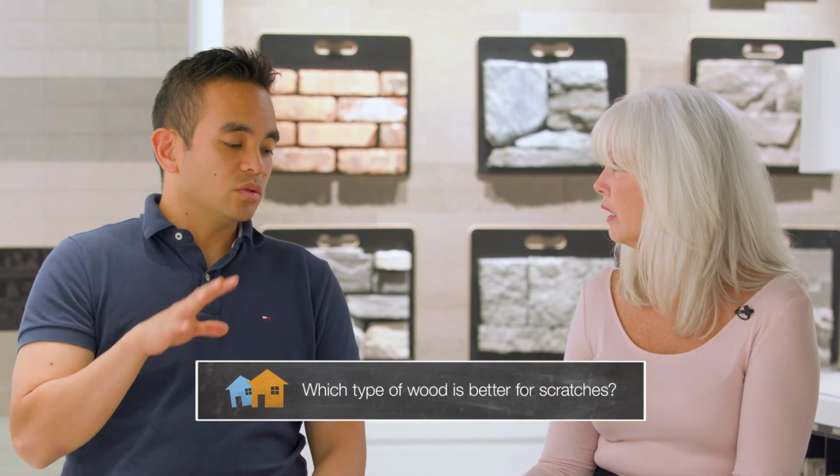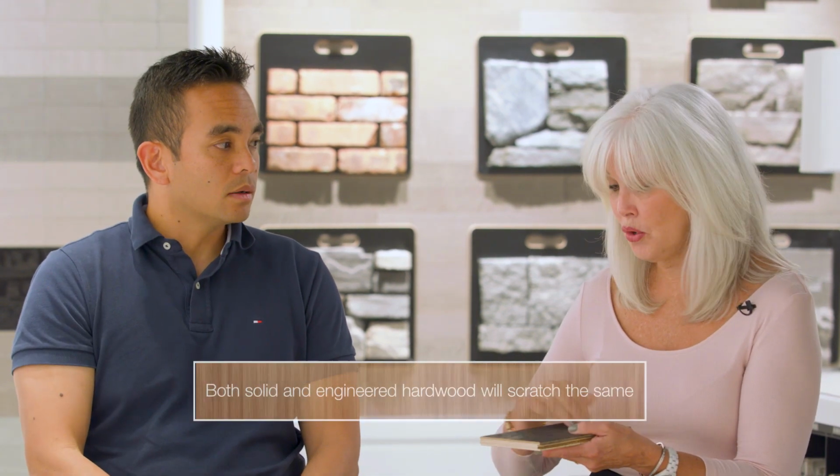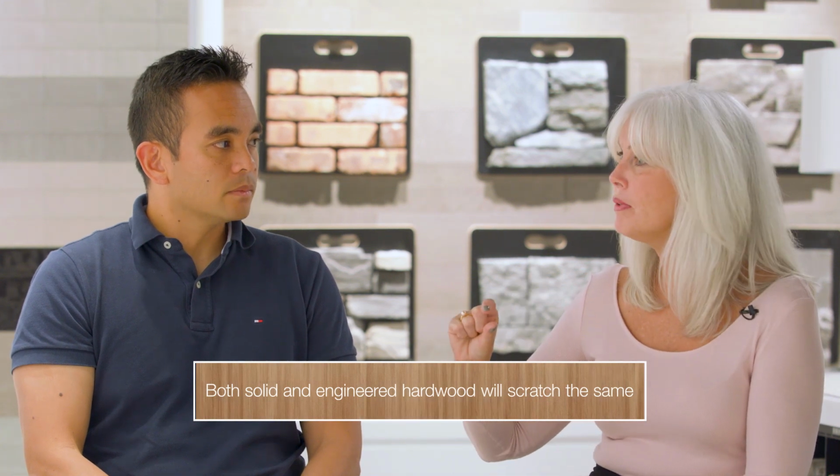So say for scratches, is engineered still much better than solid? Nope, they're exactly the same, because it's the surface. With a solid piece, if it's oak or maple, it's that on top, just as this is. Now, people say, well, with solid, I can refinish it many times over. No, not really. You can do it about the exact same as this, because when you're using a solid, it is nailed down into the tongue and groove. So you can only sand down as far as that, and that's about 3 millimeters, the same as this. So you can refinish both of these products, solid and engineered, the exact same amount of times.